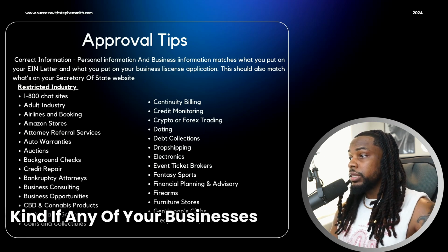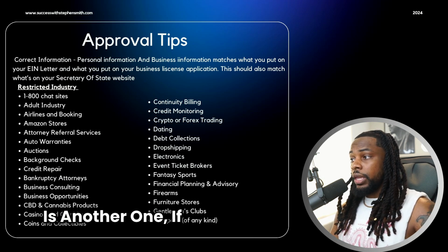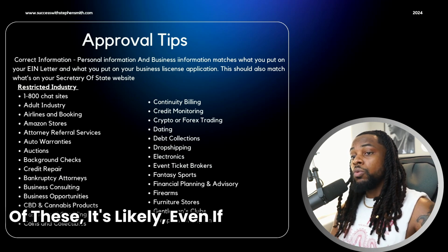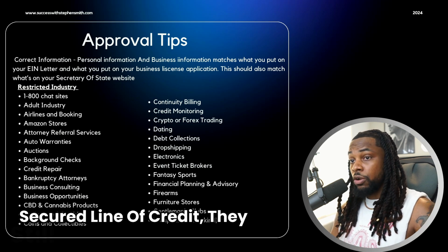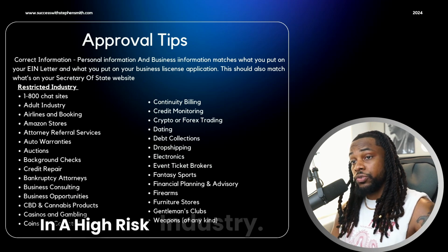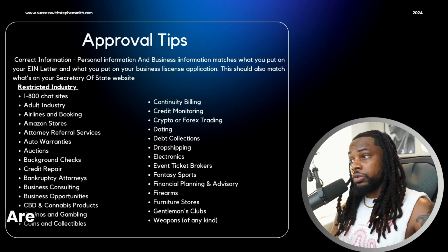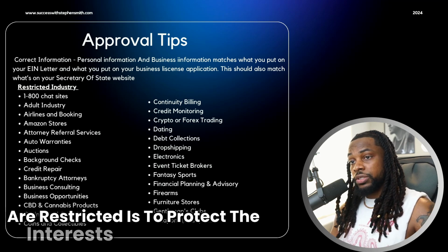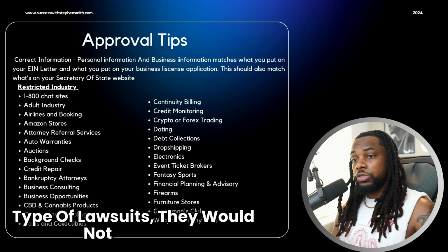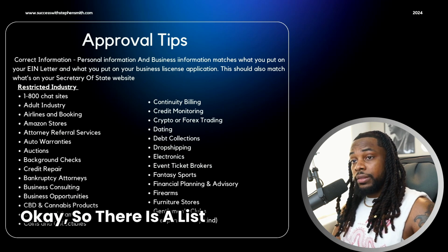If any of your businesses are one of these, and I'm going to say trucking because trucking is another one. If your business falls under one of these, it's likely, even if you provide a secured line of credit, they still won't approve you for the card just because you're in a high risk industry. So just keep in mind that the reason why these are restricted is to protect the interests of the bank. Because if they were to fall under any type of lawsuits, they would not want to be involved in any of these businesses. Okay. So there is a list that you can look at.